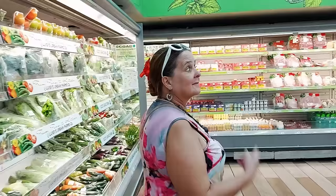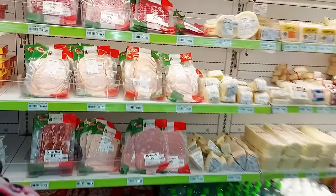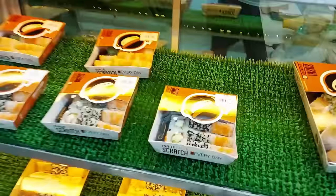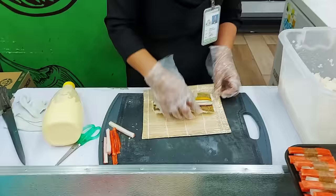What do you spot, Rick? Oh, look at this, cold meats. We've been looking for cold meat. We're going to keep looking for cold meat. Pretty standard, the rest of it. But you do find, look, there's little sushi things. So if you're craving a little sushi, 120. She's actually making it here. Wow. Nice and fresh. So you know it's fresh.